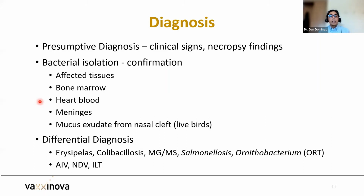In chronic cases, you'll see it in the swollen hocks or in the swollen wing joints, or you might see it in the wattles, as I mentioned, the comb. That's where you'll usually see some of these chronic infections. In some cases, you may not find pure cultures out of those lesions. As I mentioned, they may be co-infected with E. coli or Ornithobacterium or other bacteria.